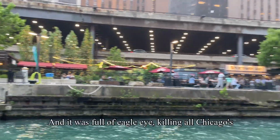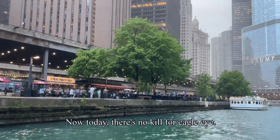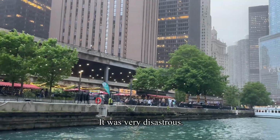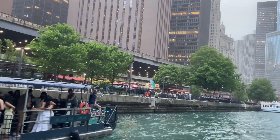And it was full of E. coli, killing all Chicagoans and the masses. Now today, there's no cure for E. coli, so imagine the situation back in the 1800s. It was very disastrous. So the city of Chicago hired an engineer from Boston known as Sylvester Chesbrough.